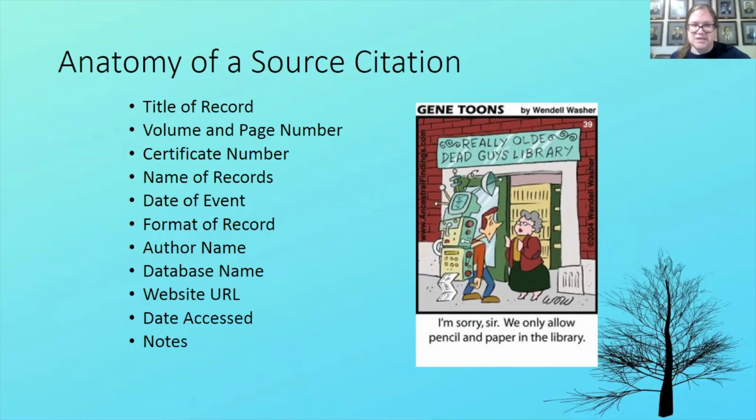Anatomy of a source citation. So when you're sourcing your citations, you want the title of the record, the volume and the page number, certificate number, number of record, the date of event, the format of the record, if it's paper, if it's online, the author's name, database name, website URL, date accessed, and notes.